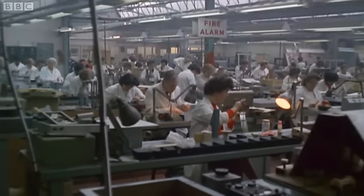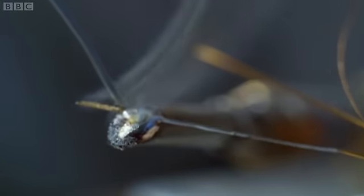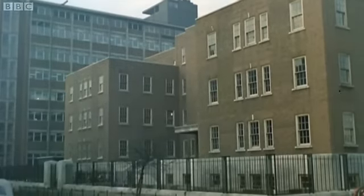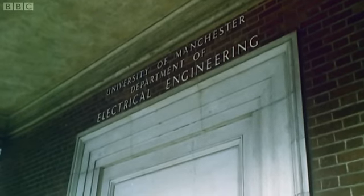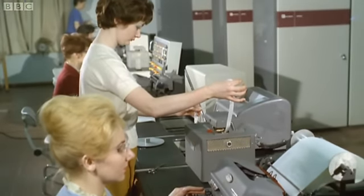The skill and precision which go into building a computer explain its high cost. How much does it cost? Well, Manchester University has installed a British-made monster costing over £2 million. It's said to be the world's most advanced. It can take 500,000 instructions a second.